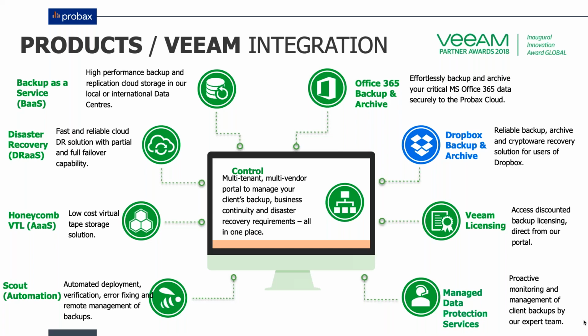With Office Backup and Archive, it's a cloud-to-cloud data protection solution for Office 365 that's built on Veeam's backup for Office 365. And we do up to 6 automated daily point-in-time backups with unlimited storage and retention in AWS for a fixed cost per user. The biggest point that we have with this product is we do automated verification of every restore point. So we check what's actually been selected for backup and that it actually exists in those restore points, and we keep a full audit trail.